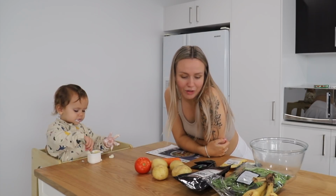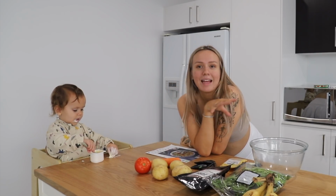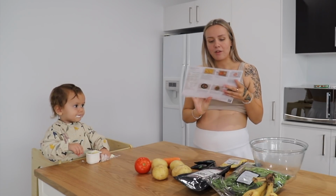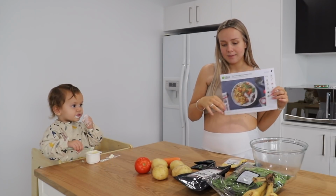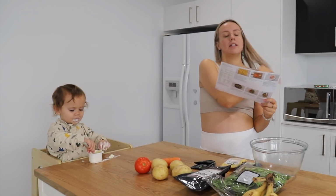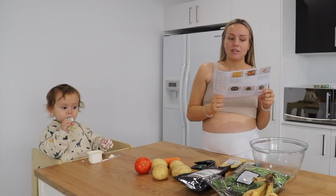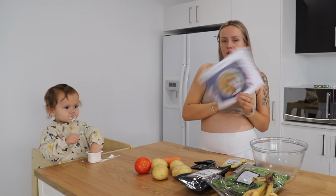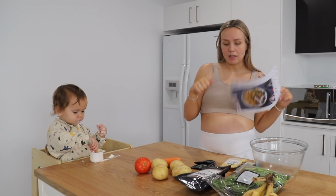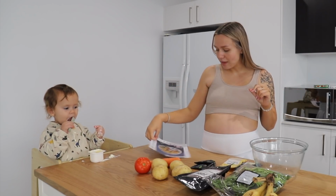So today I thought I would do some cooking with my toddler. He's helped us cook a few times. He's made salads before, so I thought that I would choose a recipe from HelloFresh that includes a salad. So this one is pork rissoles and cheesy fries with garden salad and mayo. So I thought that would be perfect because you can handle the salad. And I'm gonna handle the raw mince and stuff like that.